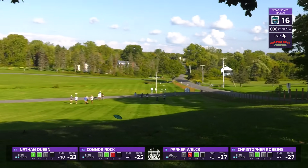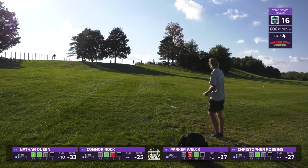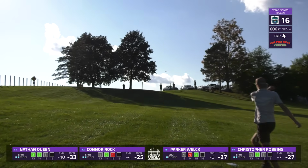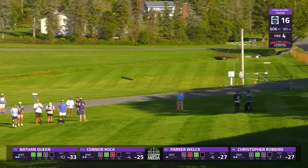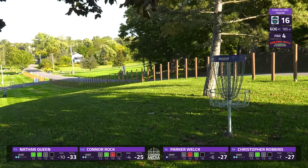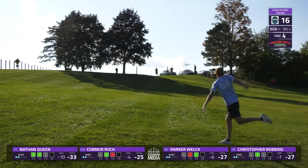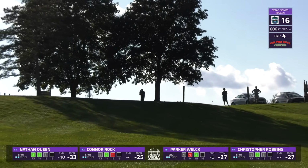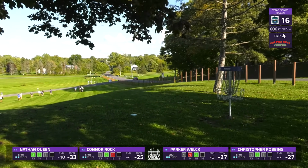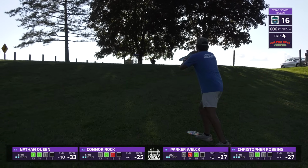And Nathan going hyzer, and he should be around circle's edge, I think. Pretty straightforward shot for Connor. About 250 feet up the hill. Yeah. Letting gravity do what it does and stop the disc right in front of the basket. Parker following suit. They're right next to each other. They've got a couple of easy tap-ins for birdie.